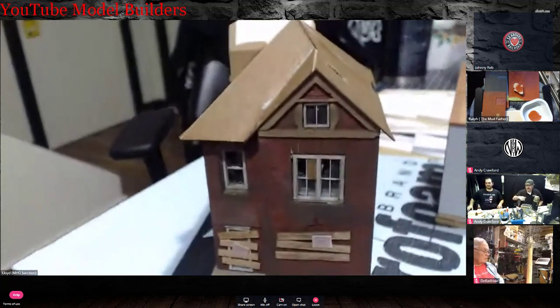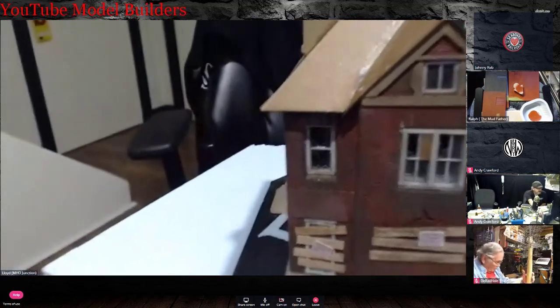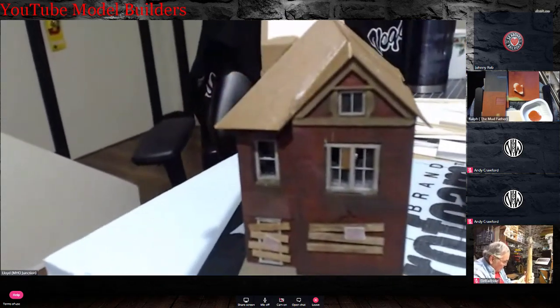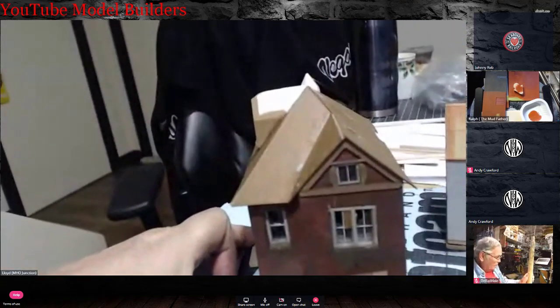So yeah, that's it with the paint. And of course, it came with the broken windows, came with the boards. Oops, here we go again. So, not much else to say about that. And that is real lumber. We talked about that already, me and you, but that's actual lumber.